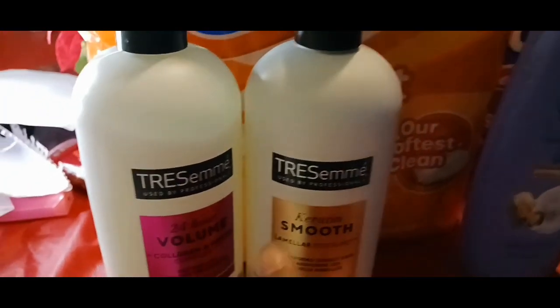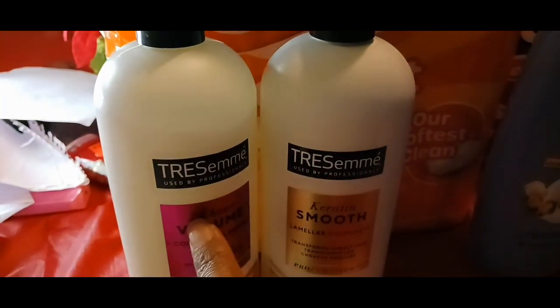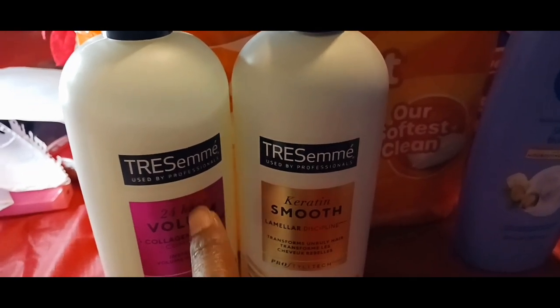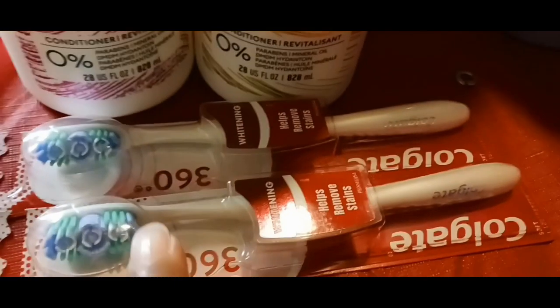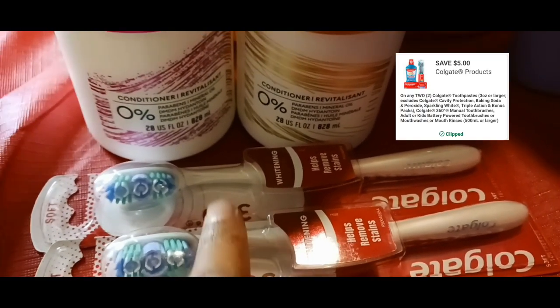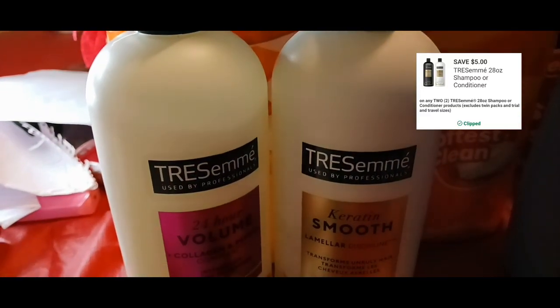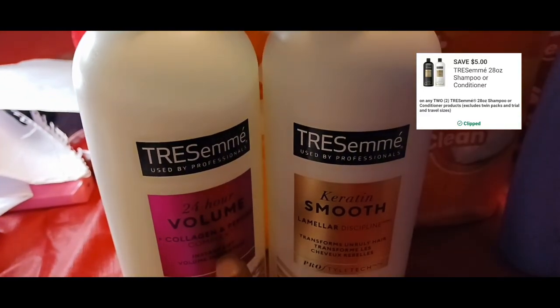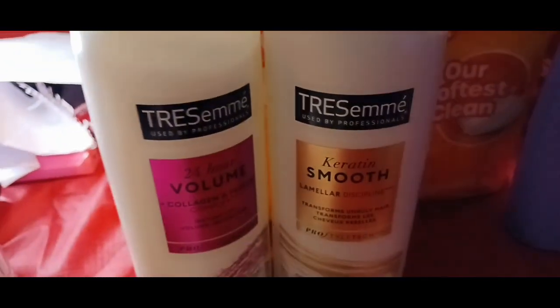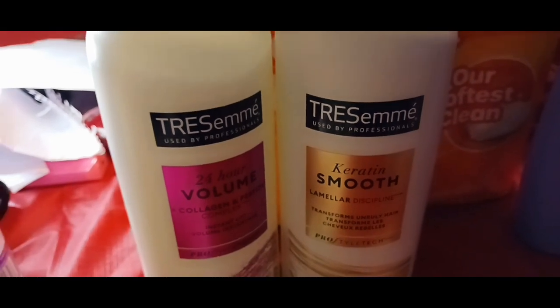Okay, here's my second transaction. I bought two of the Tresemme, and when you buy two, you get a $5 register reward. And I did the Colgate deal. When you buy two, you get a $3 register reward. I had a $5 off 2 digital for that, and I had a $5 off 2 digital for that. And I rolled that register reward that I got from this into this transaction. So let's look at my receipt.